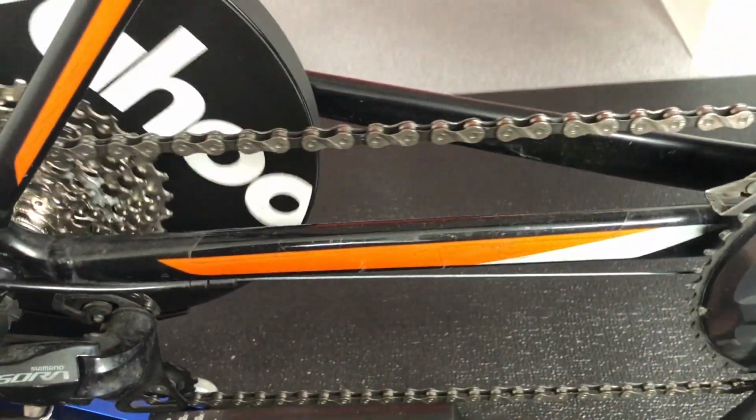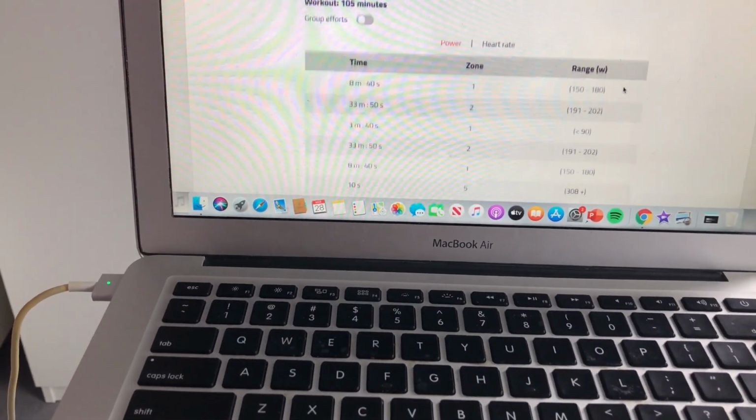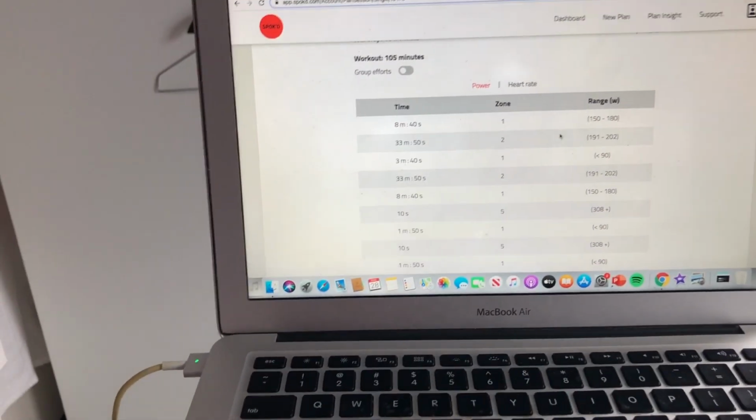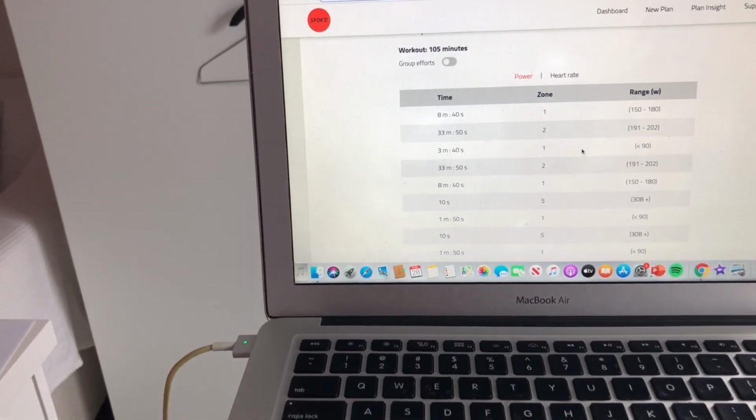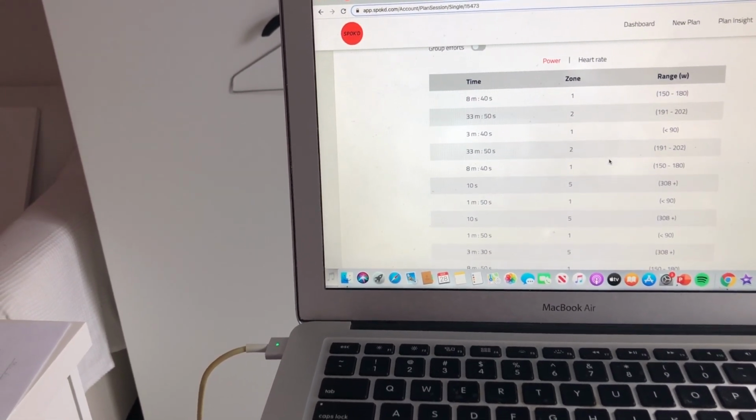No squeaking, finally. Right, so this is what we got going for today. This is actually the first 2-hour session of this plan. We've got a warm up, and then we got just over half an hour at tempo. Then a short cool down, and then the same.